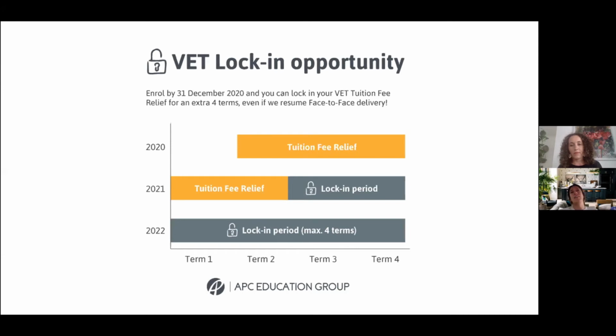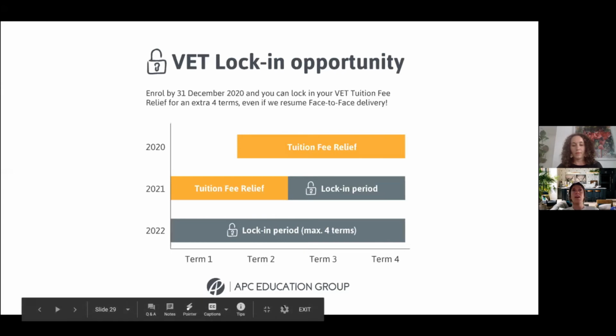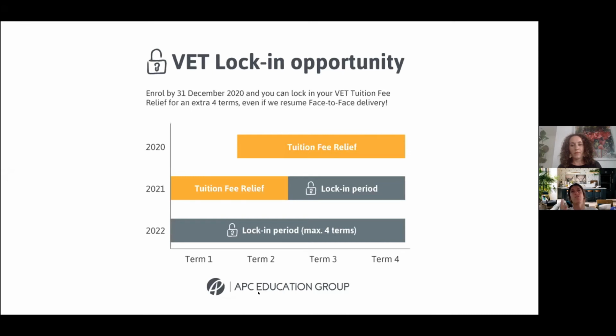Now, if you decide to get a course package, and what that is 2 courses or 3 courses, that does mean that you can actually get up to 4 lock-in terms beyond June next year. So if you say, for example, you study the Diploma of Graphic Design and the Advanced Diploma of Graphic Design, that would take you until the end of 2022, okay? Because you're entitled to 4 lock-in terms at tuition fee relief, that means that you would get half of your advanced diploma qualification with tuition fee relief, and the remaining 2 terms would be at our standard fees.